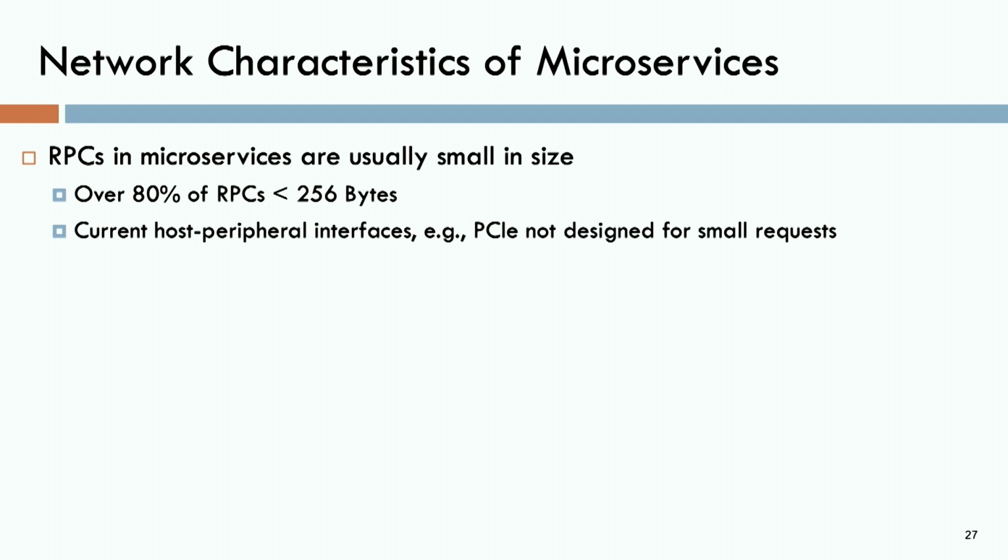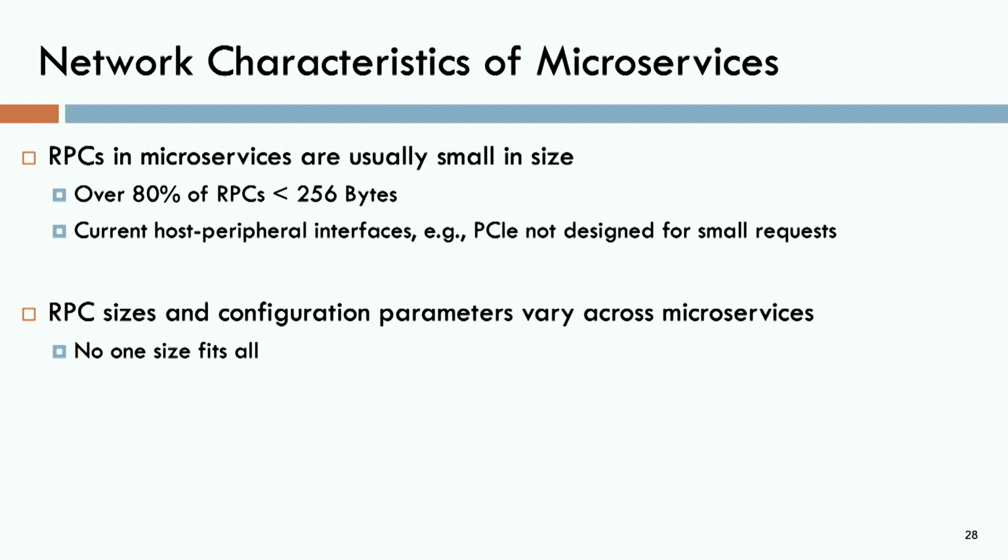The specific data center tax that we're trying to optimize here is networking, because we did the motivation experiment before, and we showed that microservices tend to spend a large fraction of their time processing network requests. In addition to that, microservices have very specific and very different characteristics when it comes to their network requests compared to traditional cloud applications. The first is that their requests tend to be very, very small, which means that traditional interfaces like PCIe, if we want to offload network processing to hardware, are not going to be very efficient because they're not designed for small requests. They're designed for large data transfers, especially streaming.